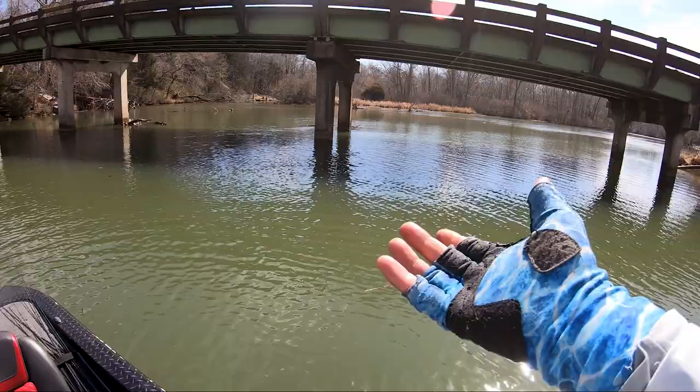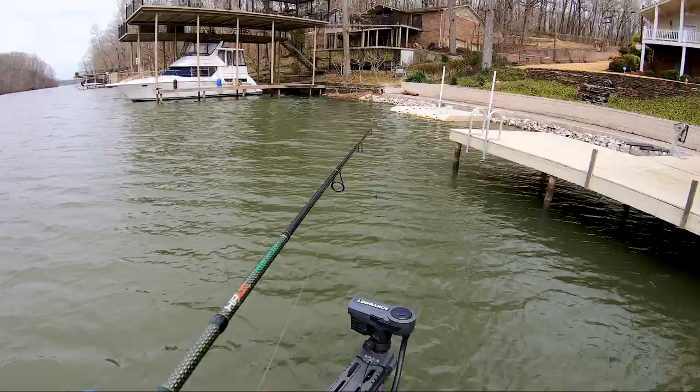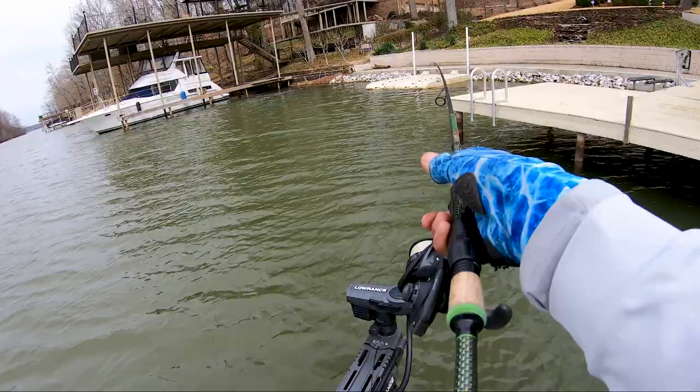So the bites are subtle, but the hook's that subtle, so it balances itself out. So how do you fish this NED rig? Well, I kind of like to just kind of sling it around a little bit. You can see we're trying to fish a few docks right here.